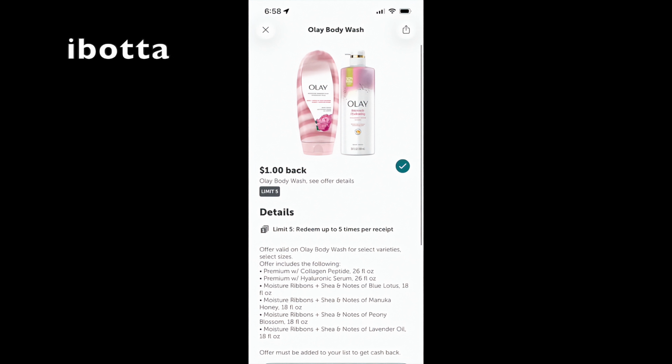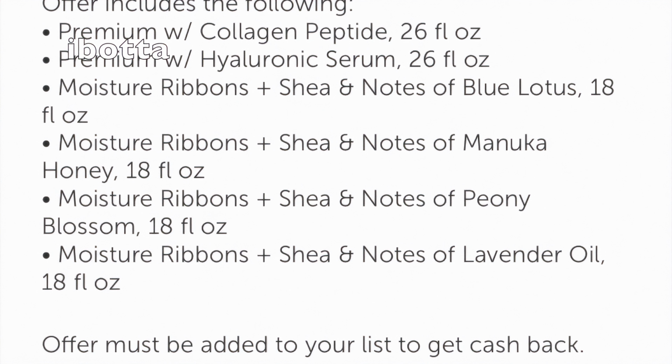Now over on IBOTTA, we have $1 back with a limit of up to 3. And for this, in the fine print, it includes the premium brand, which is that longer bottle. And at the bottom, see how it has the moisture ribbons, or the ribbons one. So definitely open up your IBOTTA app to ensure that everything's attaching, and you're not just grabbing absolutely any old Olay, because you kind of need that IBOTTA money to work in concert with the deal.